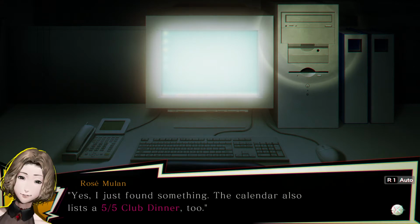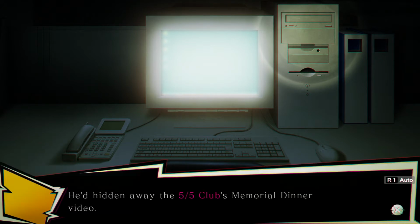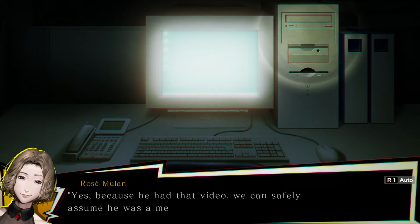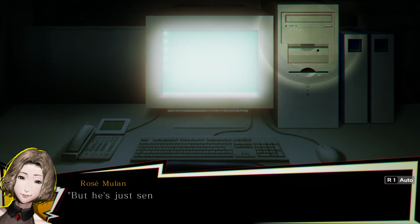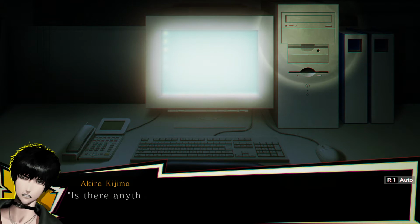Yes, I just found something. The calendar also lists a 5-5 Club dinner, too. 5-5 Club? That's the club that Takada. He'd hidden away the 5-5 Club's memorial dinner video. Yes, because he had that video, we can safely assume he was a member of that club. But he's just senior staff. This is a department head. Through what connections was the 5-5 Club formed, I wondered.